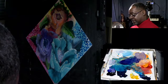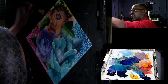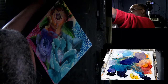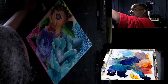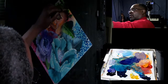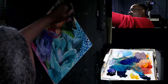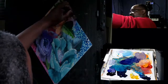I'm getting some more. And just put it right in the back here. And don't worry about streak marks. They will more than likely not be there once it dries. Remember, glycerin expands when it dries. So streak marks will be pretty much non-existent. You see, I'm just tapping it because this is a glaze. You can just about wipe it off if you don't like what you see. But it's just me glazing color.